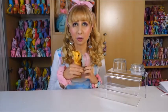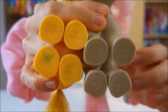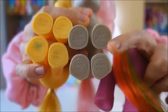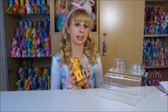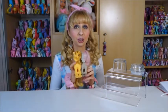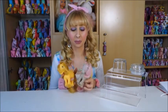These are very special to me because they are the only flat feet ponies that I have. So they are different from any of the other ponies that have this hole here. They are completely flat. That makes it easy to identify that these are really from the original first set. They are not any mail orders that came out later or that were released in different sets. These are original, not sold in Germany, for example, because I'm from Germany.